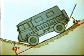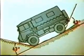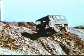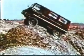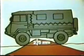Traversing narrow ditches with steep walls depends on the greatest possible overhang angles of the vehicle. Thanks to the Pinzgauer's forward control design, the angles are 43 degrees front and rear, very favorable for cross-country operation. Crossing short obstacles rising from the ground demands good ground clearance. The Pinzgauer's is 275 millimeters.